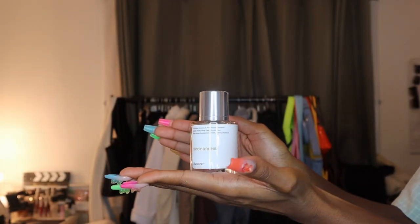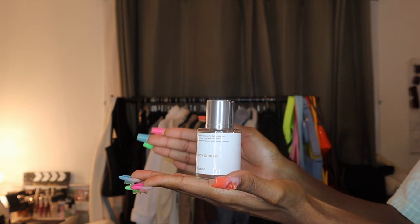So here is the first scent. It's just the spicy orchid scent. And let's get into these notes. The top notes are cinnamon, pink pepper, mandarin. Middle notes, ylang-ylang, orchid, and plum. And base notes, sandalwood, vanilla, incense, and patchouli.